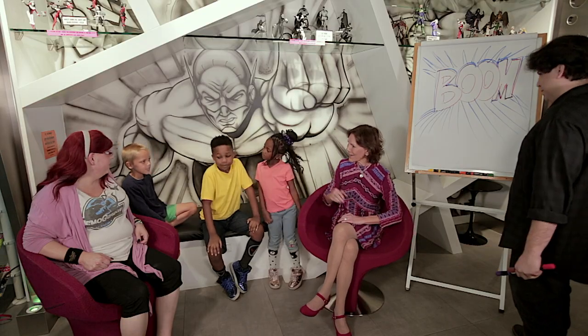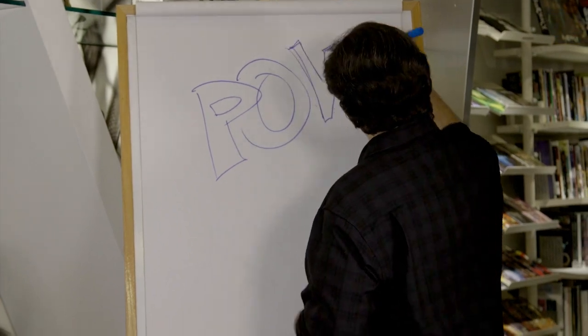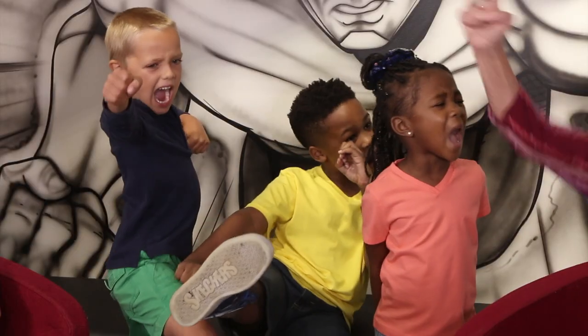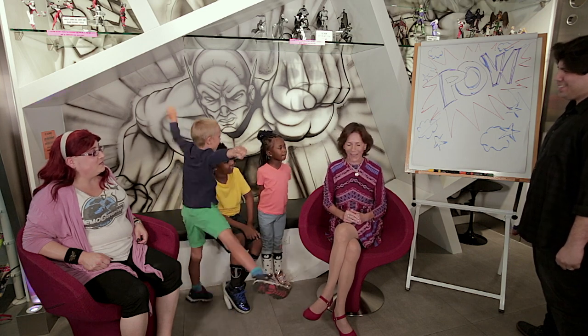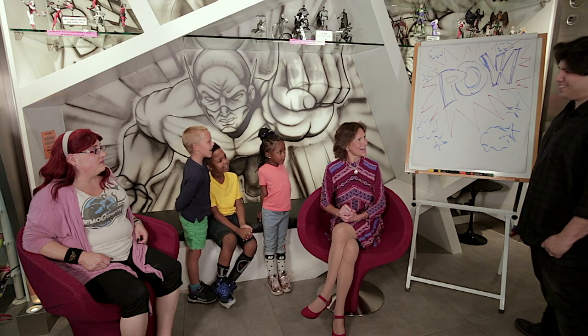Do you know an action word? Pow! What does it start with? What letter? What could he do to that word to make it look powerful? Wiggle lines. And how about stars? Yeah. Pow! Good job. I love those words. Great words. Would you like to hear a comic book and we'll look for the action words in it? Yes. Let's go. Thank you, Rob. You're very welcome. Wonderful.